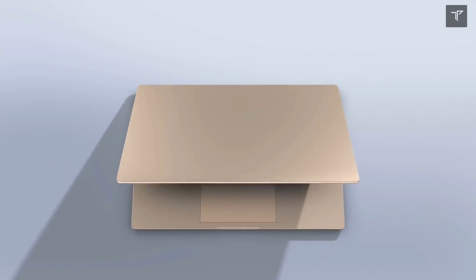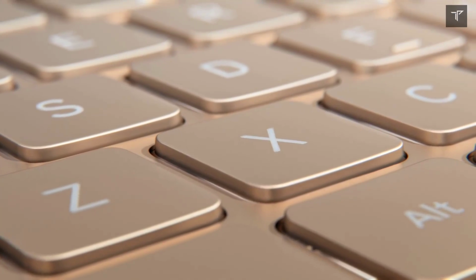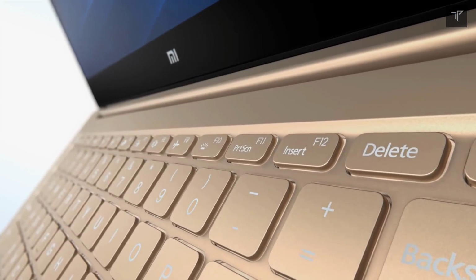And so now the RedmiBook e-learning and the RedmiBook Pro have been launched in India. So should you consider buying these laptops?